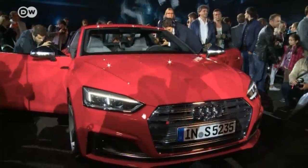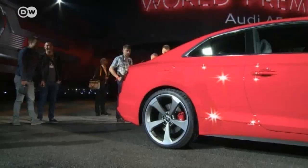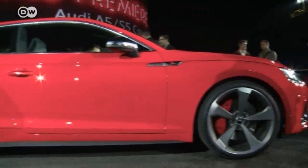The new generation has plenty of state-of-the-art technology, assist systems, and connectivity systems that didn't exist in this form 5 to 8 years ago. The A5 and S5 will hit the showrooms this fall.